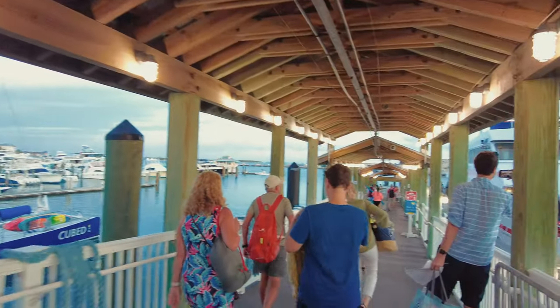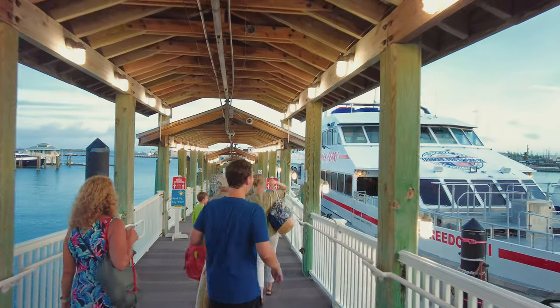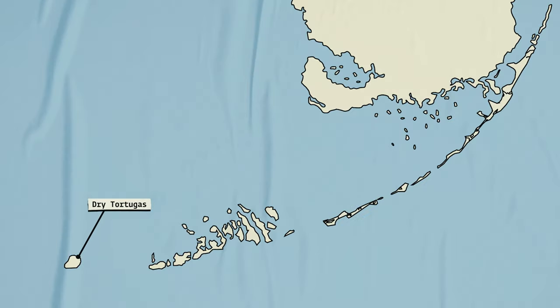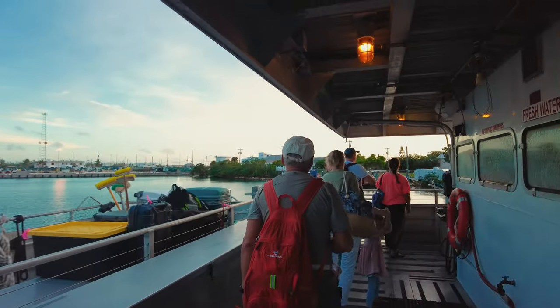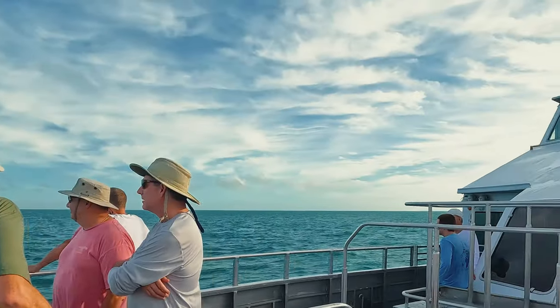The next day, we went on another amazing excursion to Dry Tortugas National Park. The park is located 120 kilometers west of Key West in the middle of the Gulf of Mexico, so it's not easy to get there. You can either get there on your boat or by seaplane, or you can join a day trip departing from the port of Key West, which is what we did.